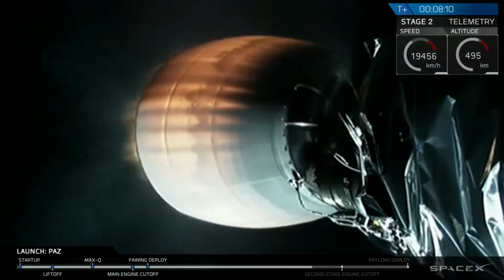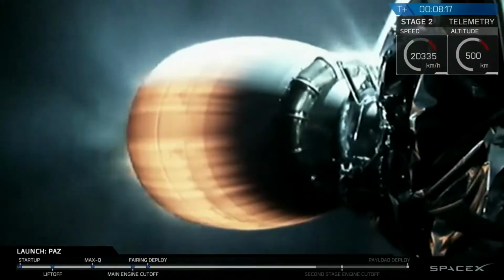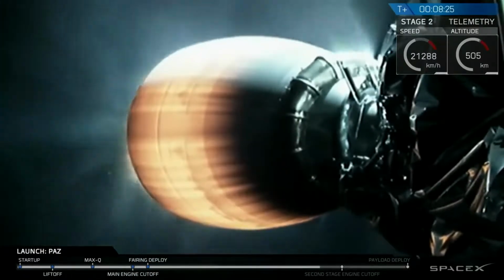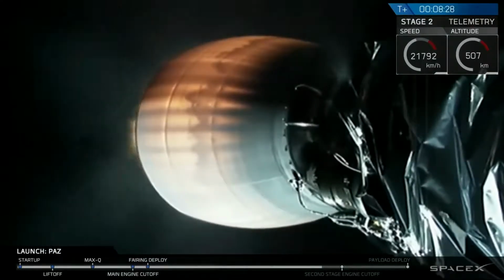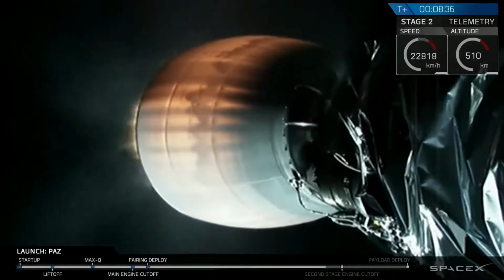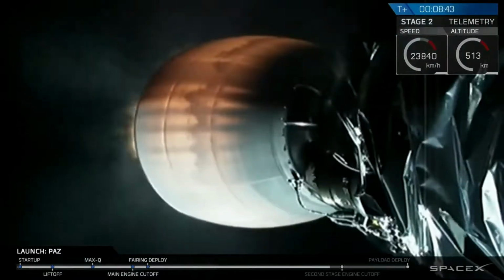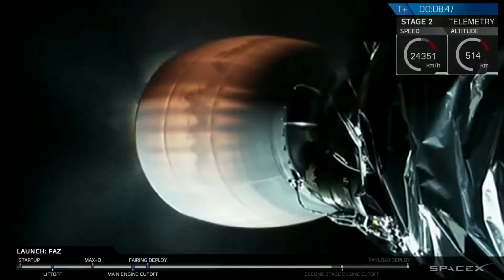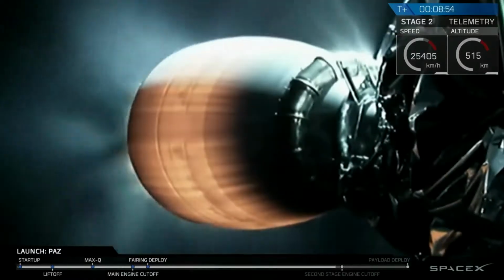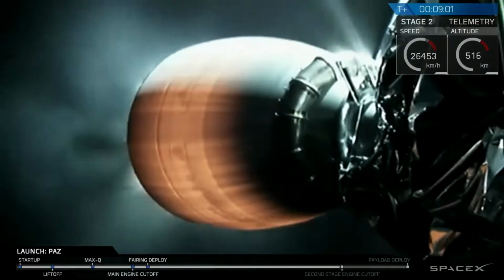Coming up next in about 40 seconds is going to be SECO, second engine cutoff. That second stage Merlin vacuum engine is going to shut off, having completed its primary burn. And then a minute after that, or 2 minutes after that, we're going to have payload separation. So stand by for SECO in about 20 or 30 seconds from now. Stage 2 is in terminal guidance. And the ATS is safe.